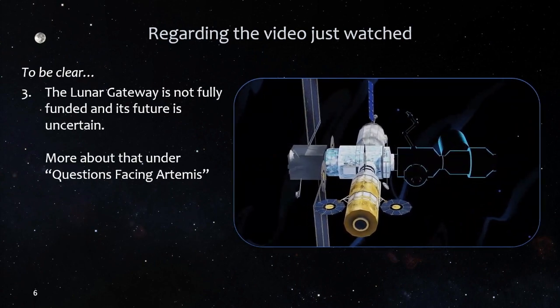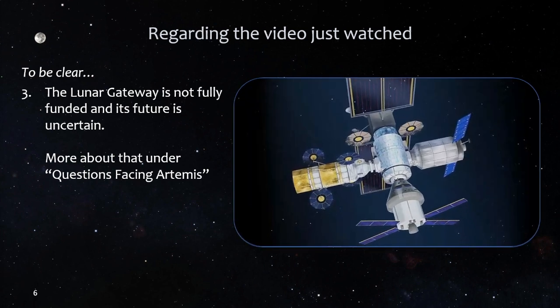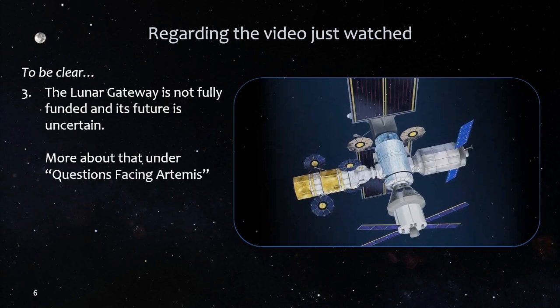The Lunar Gateway is not fully funded, and its future is uncertain. I'll get back to this under questions facing Artemis.